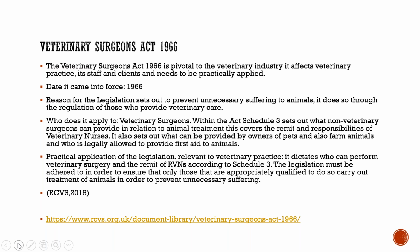They're really important to make sure that people are doing what they should be, that they've been educated and trained to do, so that ultimately animal welfare is not affected by this, that only those qualified staff to do so are carrying out a treatment. It applies to veterinary surgeons, as we've already said.